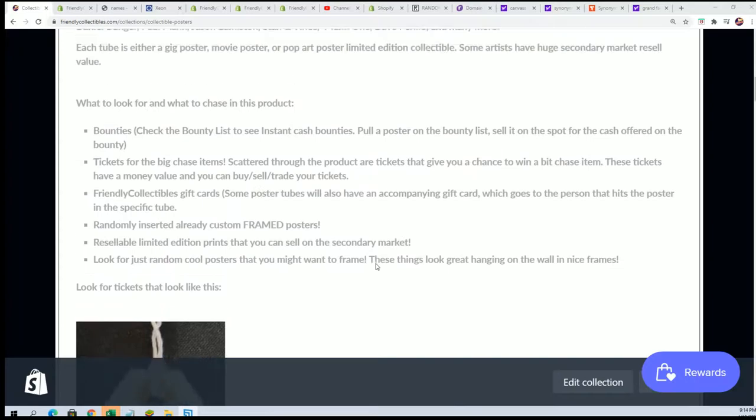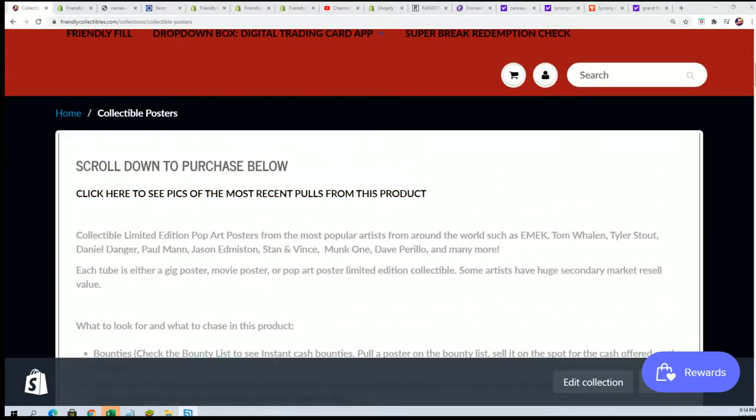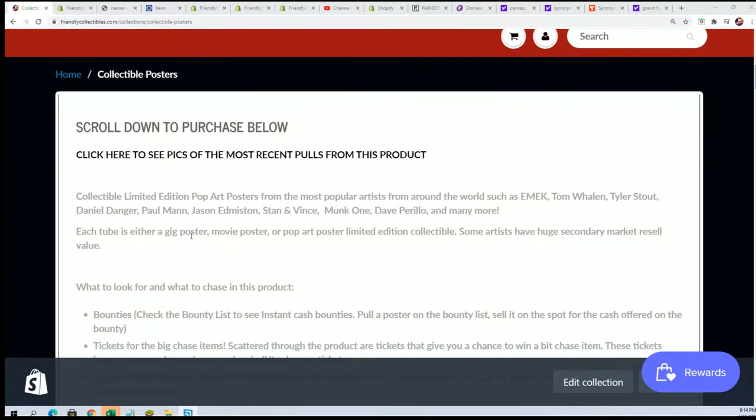Yeah, it was quite a fun product to be involved in, to be ripping open. And I know it was fun for a lot of folks to come away with some great pop art posters from the most popular artists around the world. And we had some great hits through the product. It was a lot of fun. We had some great gig posters of Metallica and stuff.